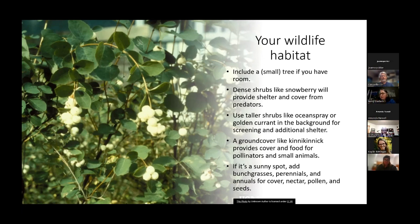Other dense shrubs, I would say, I'm talking about ocean spray as a taller shrub, as well as golden currant, is tall as a background plant for screening and additional shelter. But one of the things I love about ocean spray is it's also very dense. So that would be a good shrub for shelter as well as for screening.